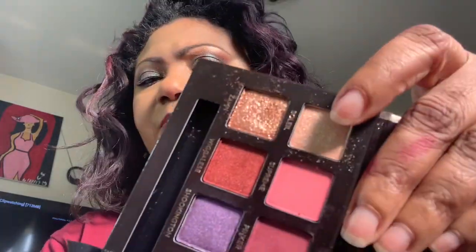I used edges today, so I started the look with edges and then added a little bit of ginger on the top of the crease area there. Then I went in with Soleil, this one, or Soleil, whatever they call that, and that is under the brow.